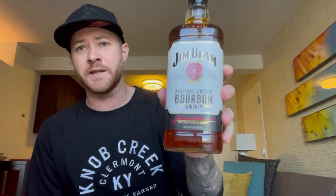You also have a little taster of a Jim Beam Apple, which is our Kentucky straight bourbon infused with natural flavors. For me personally, I love taking those flavored whiskeys and putting them in the fridge or the freezer. I like them chilled. I like them cold. I like having a little nip of them. Super refreshing.